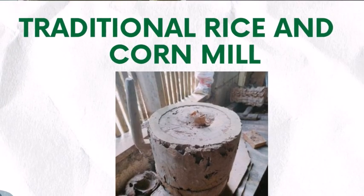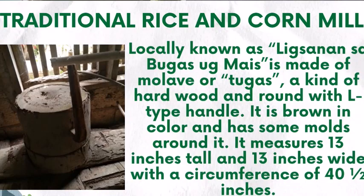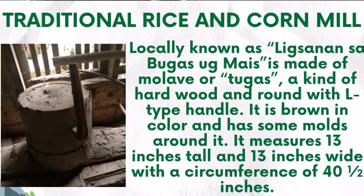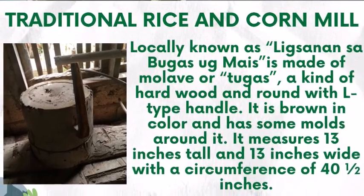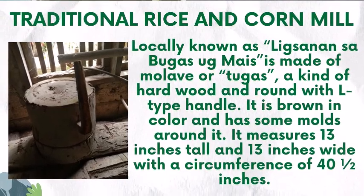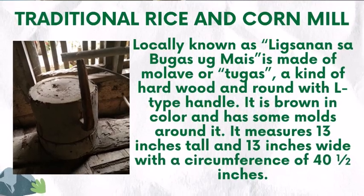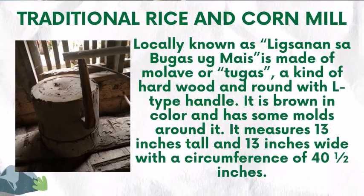Traditional rice and corn meal. Locally known as ligsanan, sabugas, ugmais, is made of mulavi or tugas, a kind of hardwood and round with L-type handle. It is brown in color and has some molds around it. It measures 13 inches tall and 13 inches wide with a circumference of 40.5 inches.